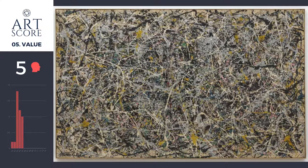Values, I give it a 5. There really is no value control in this. Wherever the white lands and where the black goes, there is no dominant contrast, there is no plan in terms of the values, so whatever happens, happens. So I give him a 5. The fact that he's using the black, the white, and then two colors that are a little lighter and maybe a 50% gray.